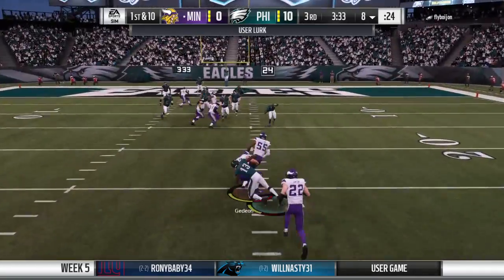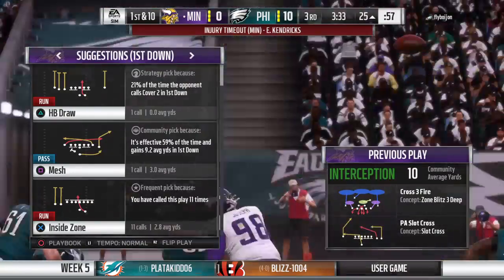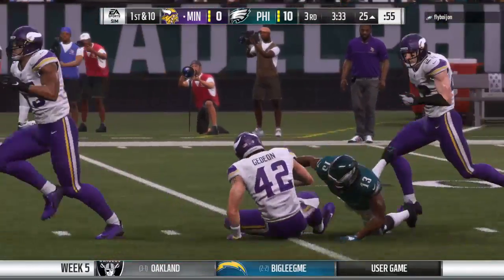Looking for Aguilar, and it's intercepted. Picked off near the 26, and his guys will take over at the 25-yard line.